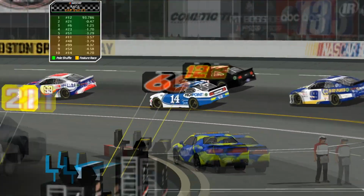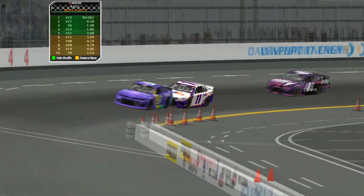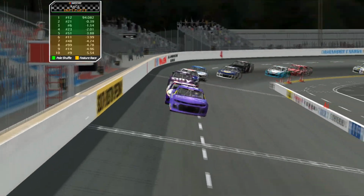He's going to have a good chance here because the 54 car is not up to pace. He's coming backwards, so that'll allow Briscoe a chance to get through.